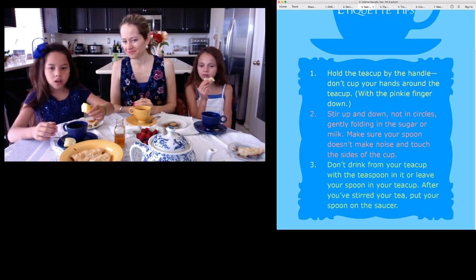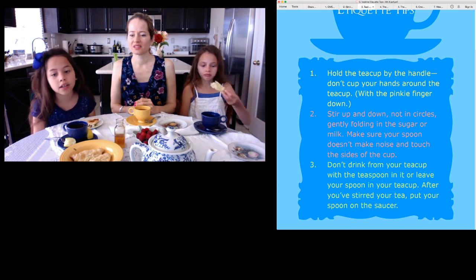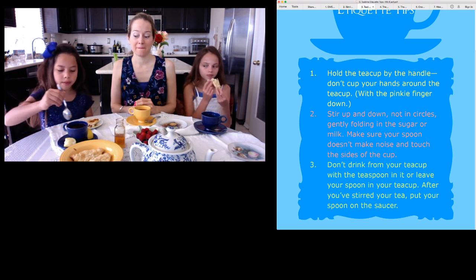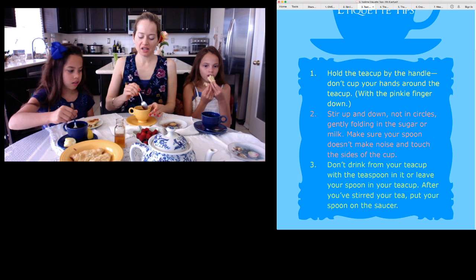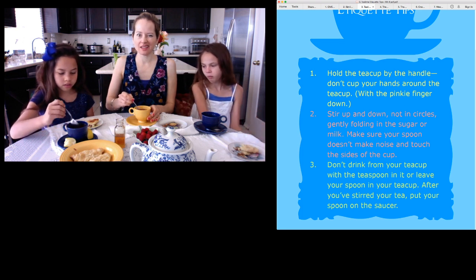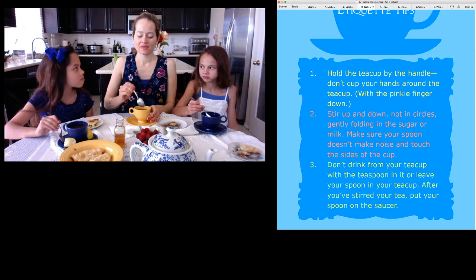Stir up and down, not in circles, gently folding in the sugar or milk. Make sure your spoon doesn't make noise and touch the sides of the cup. This is what we're learning right now today. So we're not going to clang the spoon along the sides. And so you just kind of fold it in. It's really hard to not touch the side. Fold it in very gently. And then you set it down.